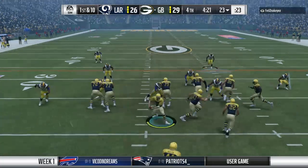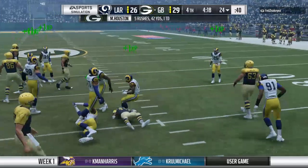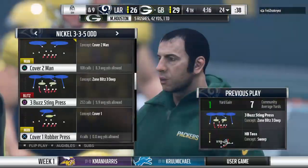But just to be on the safe side, I'm sure they told their offensive guys, can we get a little bit closer this time? Closer. Yeah, well, you know, I'd rather get in the end zone first and foremost.